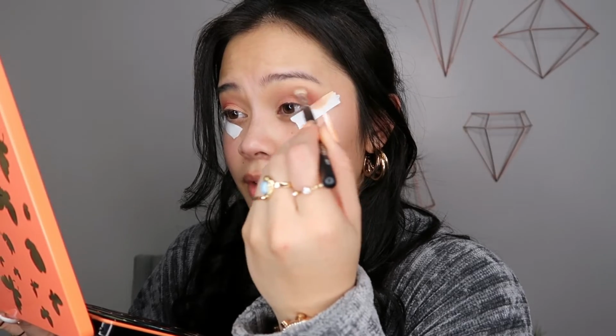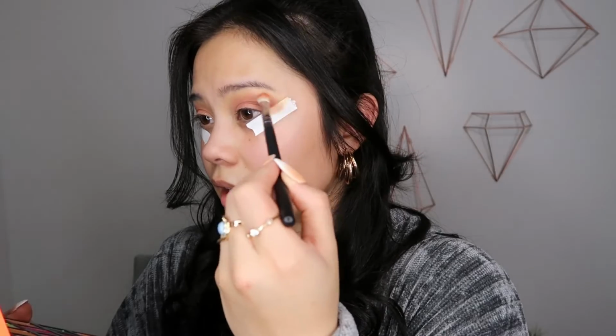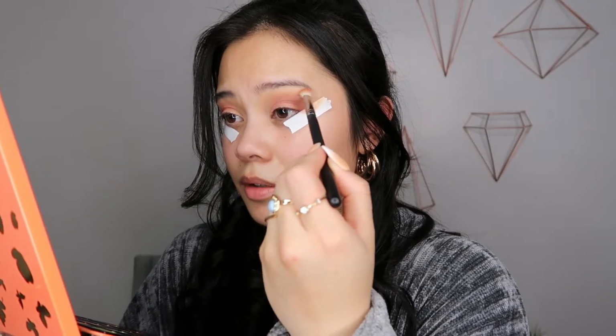Just right above it. It's very subtle, like you may not be able to see it on camera. Blending it out all the way to the brow bone.